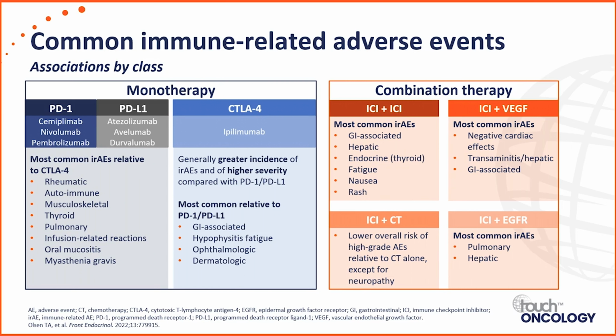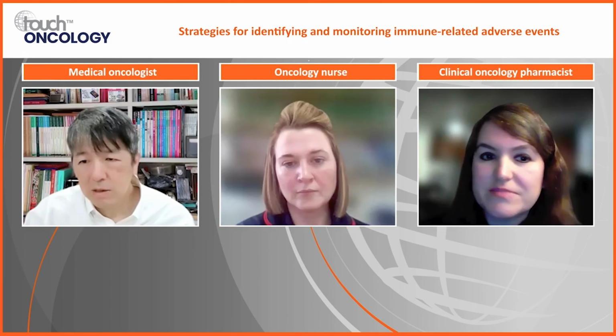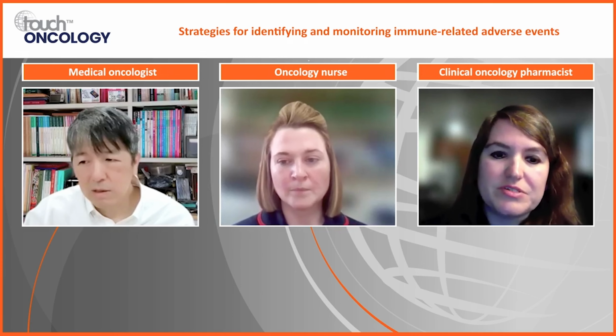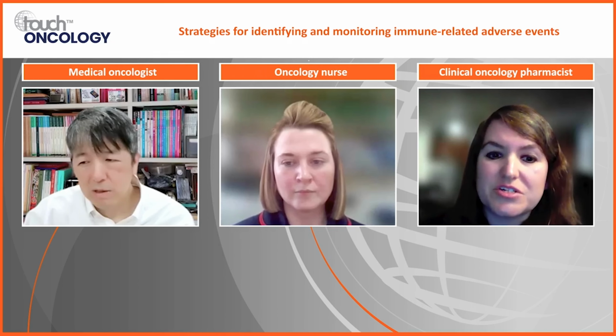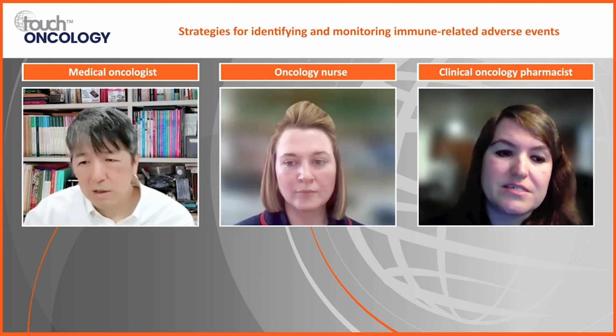So there are different tactics to sort of figuring out if we think it might be from one drug or the other. For instance, with combination with VEGF inhibitors, there are very explicit instructions on trying to figure out, is it the VEGF inhibitor or is it the immune checkpoint inhibitor? And again, a lot of times it's very murky. So just trying to be, like Tara mentioned, very mindful of this and using your best clinical judgment is going to go far.